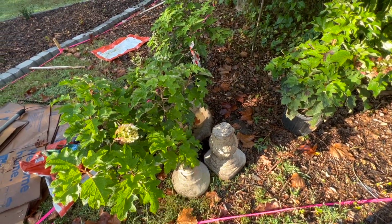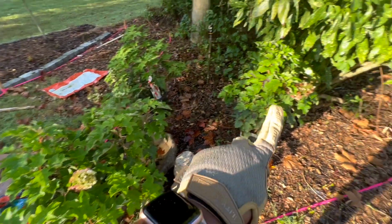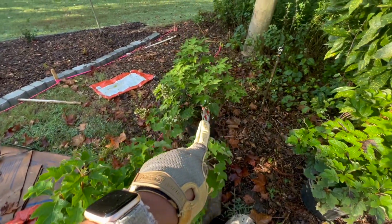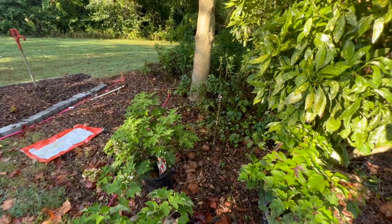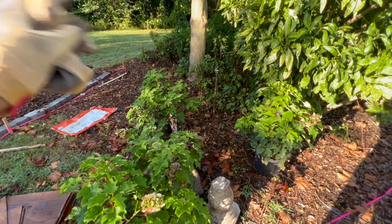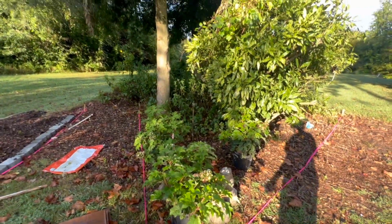I got to take these down to the township dump, but I'm going to move things. Well, this one I think I might let stay there, but this one I want to move back a little bit, and that one right there I think I want to put in that space right there. That way, once they get bigger, they're just going to almost meld, I feel like, into one large shrub.